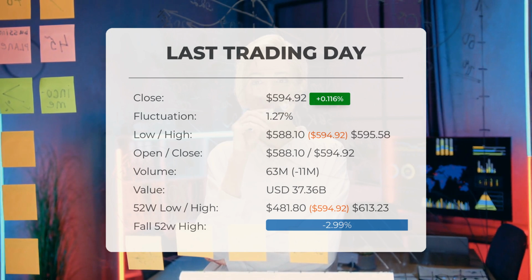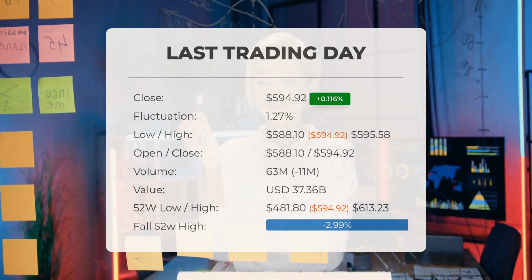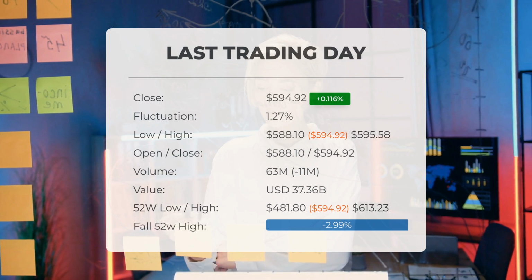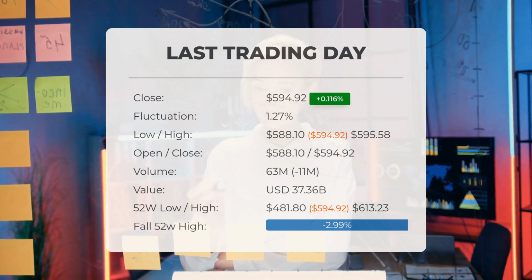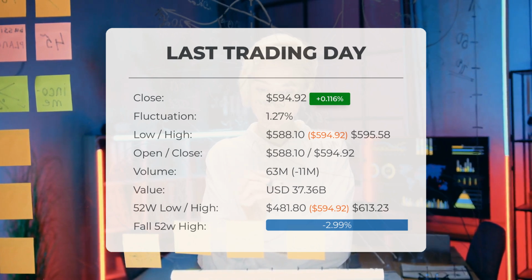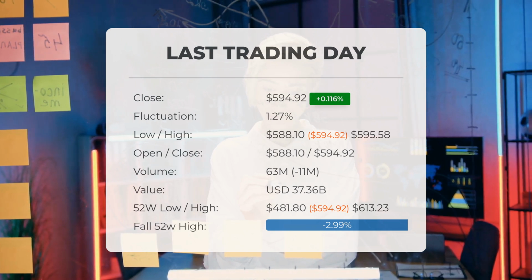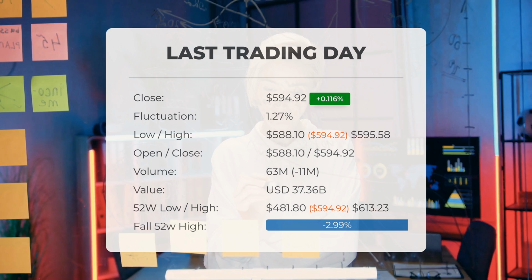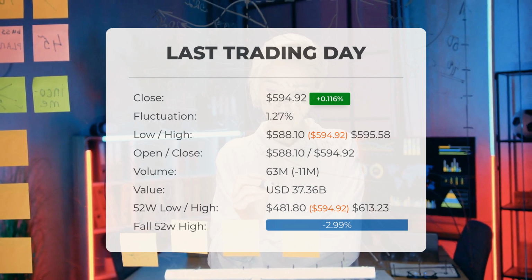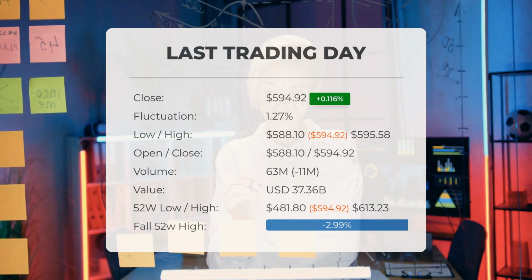During the last trading day, the ETF fluctuated by 1.27%, with a low of $588.10 and a high of $595.58. The price has increased in 8 of the last 10 days, marking a rise of 5.57% over the past 2 weeks. Volume decreased on the last day by 11 million shares, with a total of 63 million shares traded, amounting to approximately $37.306 billion. It is essential to consider that a decline in volume amid rising prices can indicate divergence and may serve as an early warning of potential changes in the coming days.